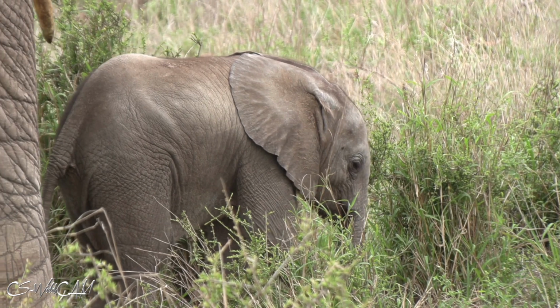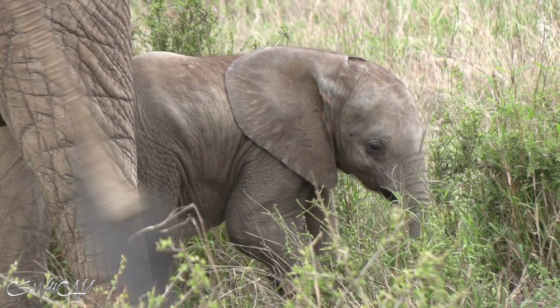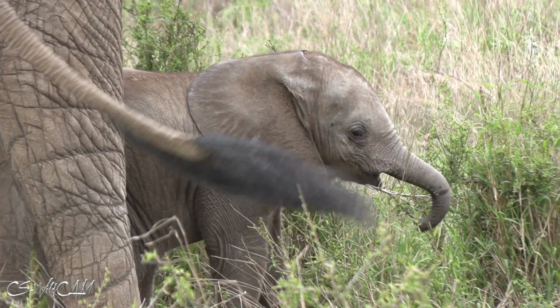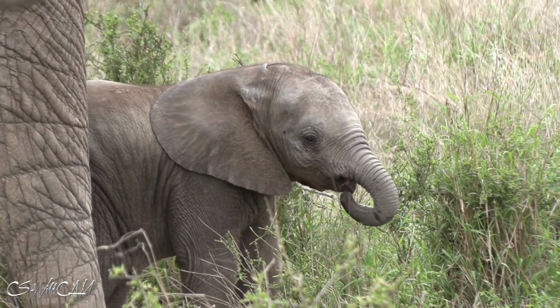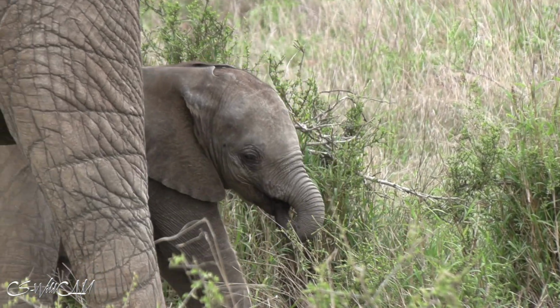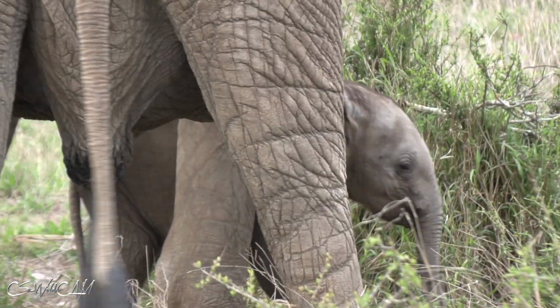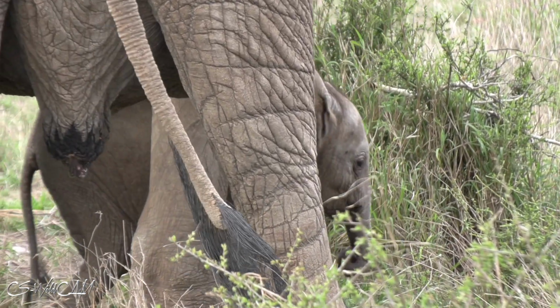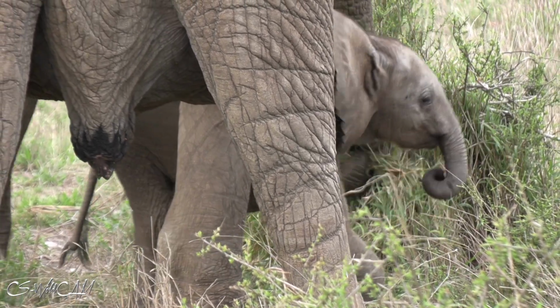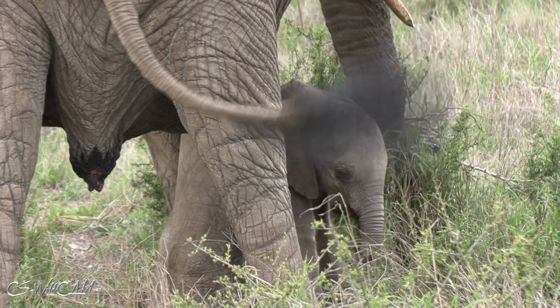See, there are still some of the white stains of birth when they're still young, less than a month and around about a month old. You still see that sort of white wash on top of the young elephant's body. Man, but they're cute, these guys. Like that scratching pose. Yeah, he's scratching himself again.